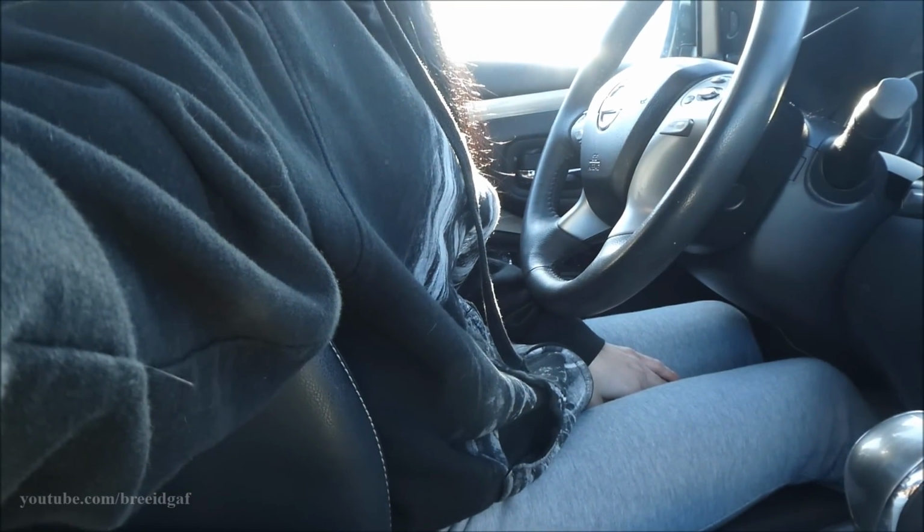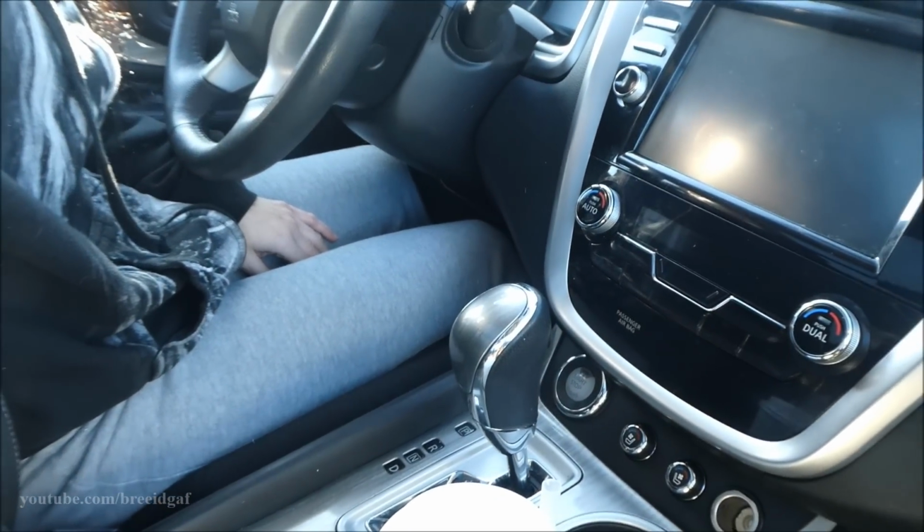So the first thing you're probably noticing is how I'm sitting. I am very, very close to the wheel. This is how close I have to sit to the steering wheel in order to drive safely. Now, it is not safe to sit this close to the steering wheel. I am very much aware, but in order for my feet to reach the accelerator and the brake safely, I have to sit this close to the wheel. I am very, very short. This car is very, very big, so sitting close to the wheel is just something I have to do. Every single car I've ever driven, I always have to sit really close to the wheel. It's just how it has to be.